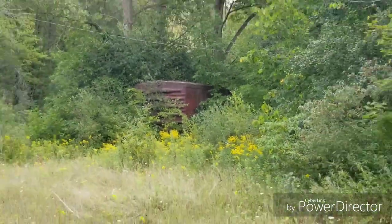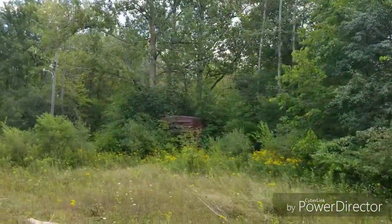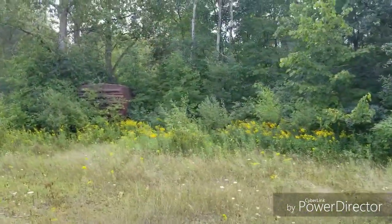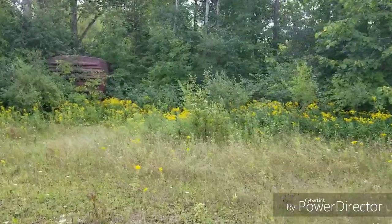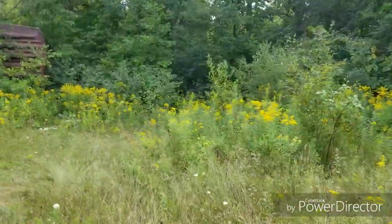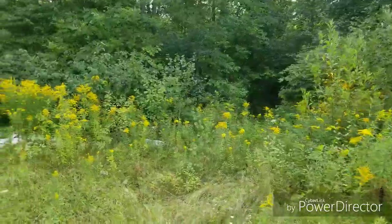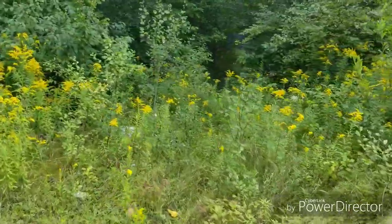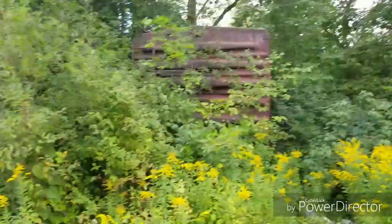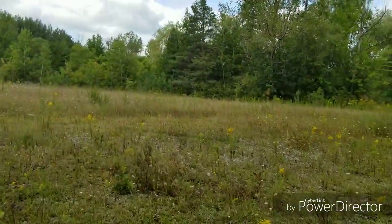Boxcar. I don't know what they use those for, but pretty cool. This little washroom building back here. See if I can go back and take a look at it. Used to be. It's still standing, as you can see. Oh yeah, still back there. As you can see, it's all overgrown, so I kind of don't want to go back there, just in case. You never know if there's holes.